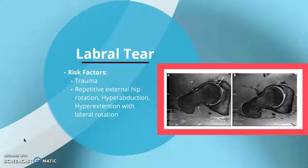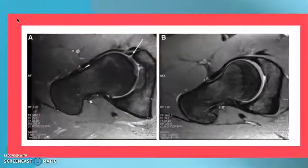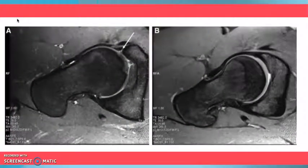It is very common to see injuries to the labrum in car accidents as well as sporting activities, including soccer, golf, and Greg's favorite sport, hockey. It is usually not caused by one specific event, but rather repetitive hyperabduction, hyperextension, and hyperextension with lateral rotation. The image on the left depicts a labral tear.